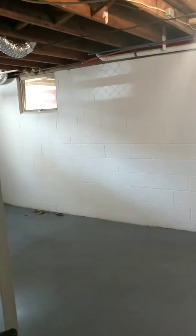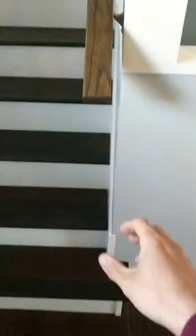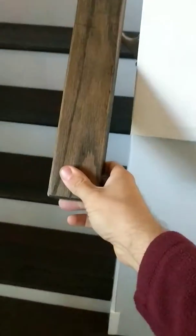I'm not 100% sure if you have a fire and a smoke alarm here, if that's going to suffice for this room. I mean, it is right outside. I don't know if I said it, but get yourself a smoke alarm in this room. All smoke alarms need to stay away from returns and registers.